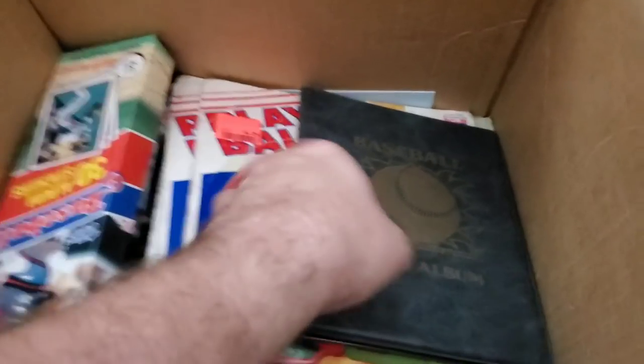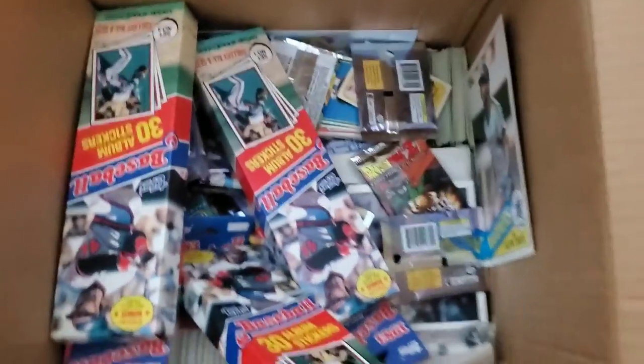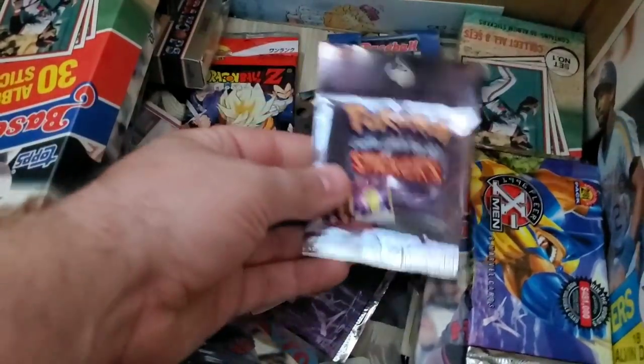More mini cards. These little albums that they had back in the day. A ton of these plaques. There's a bunch of them here. Oh man, look at this. Dragon Ball Z. Chewy. There's a lot. Look at this.